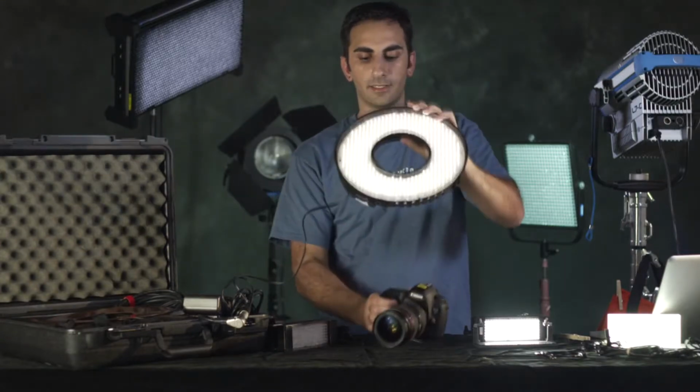And usually you're going to be using this for a scenario where you have a beautiful girl in front of you, and you just want her face to glow. Powered by a Dionic.